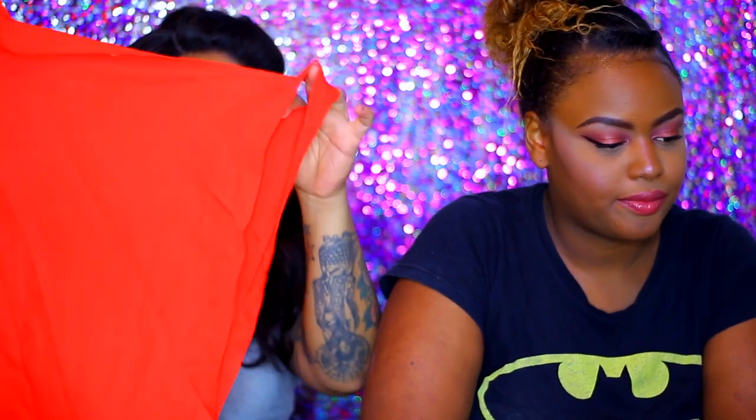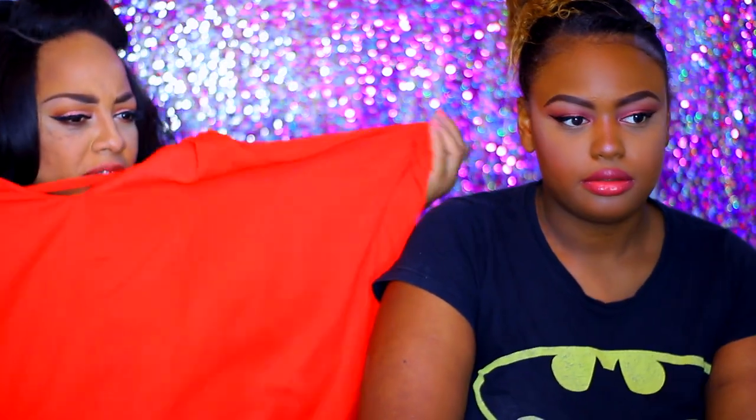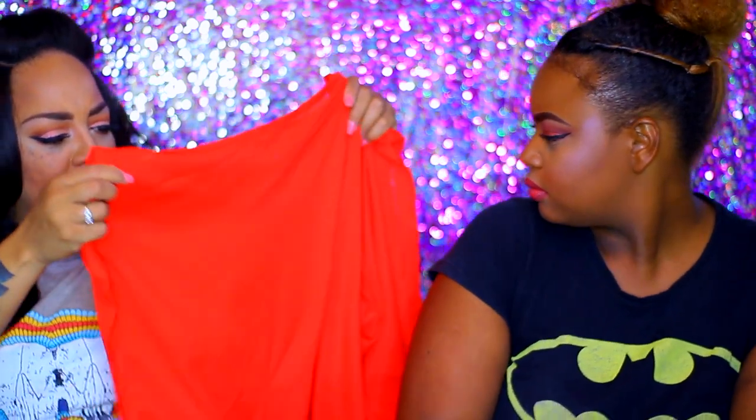So then I got this. I picked this shirt out here. It's really cute. It's like a bat wing shirt, kind of. It's cute.